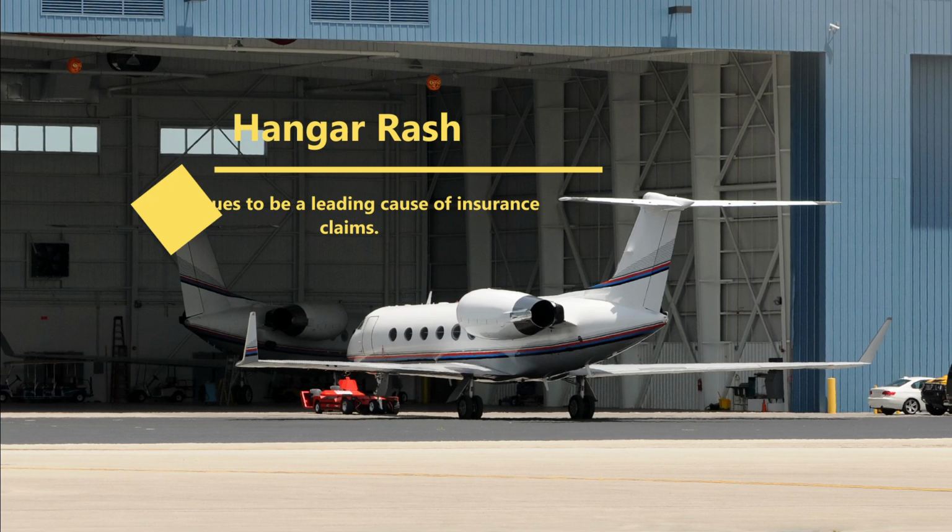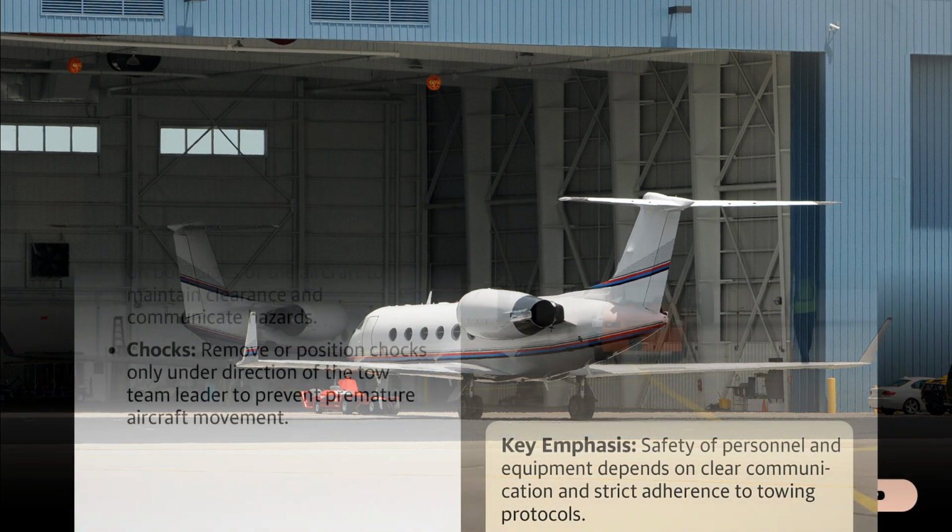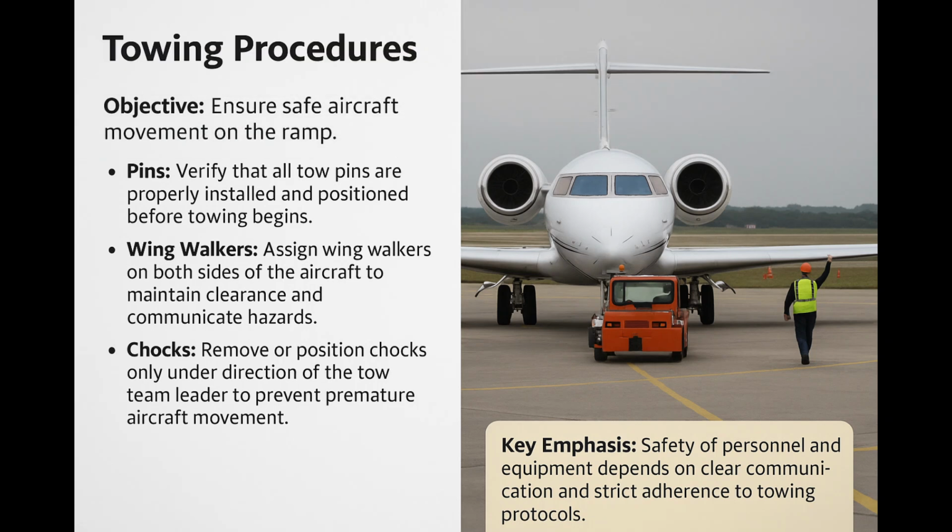Hangar rash, defined as unintended contact between an aircraft and another object such as a building, vehicle, or another aircraft, remains one of the most frequent sources of insurance claims in aviation. To mitigate this risk during towing procedures, the following precautions should be strictly observed. Ensure adequate clearance before initiating movement. Verify that the area surrounding and above the aircraft is free of obstructions. Pay special attention to wingtips, tail sections, and vertical clearance zones.